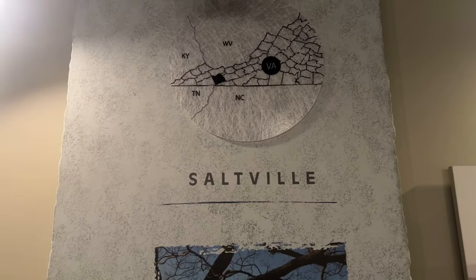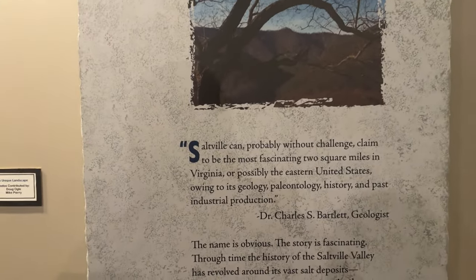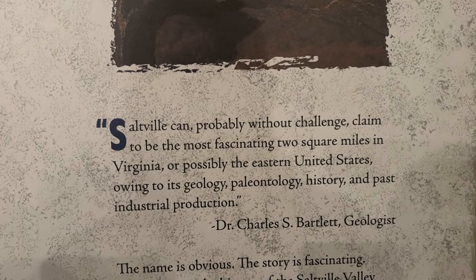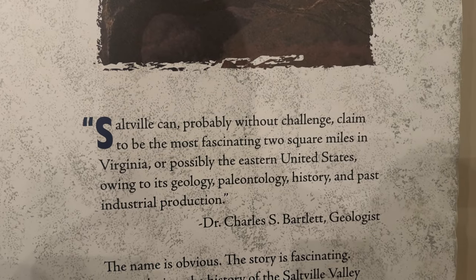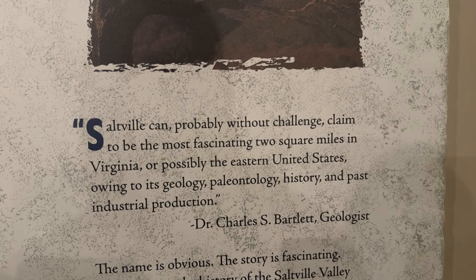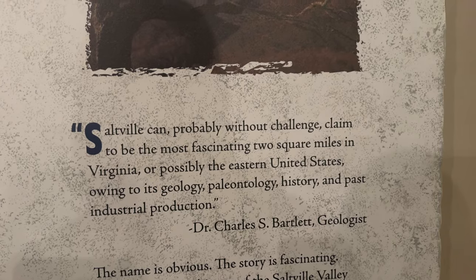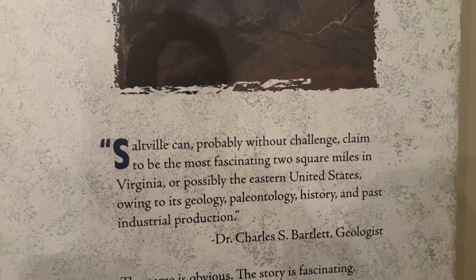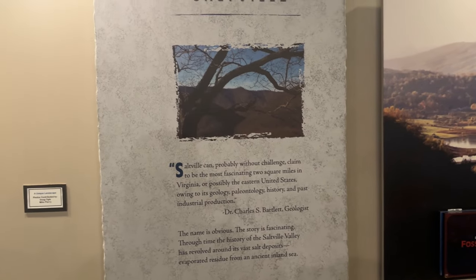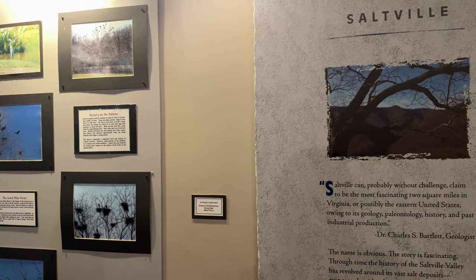So Saltville holds a unique distinction in the eastern United States, and this summary right here actually says it all. Saltville can probably, without challenge, claim to be the most fascinating 2 square miles in Virginia, or possibly the eastern United States, owing to its geology, paleontology, history, and past industrial production. This museum actually showcases the ecology, geology, and history of this area, which is extremely diverse and rich.